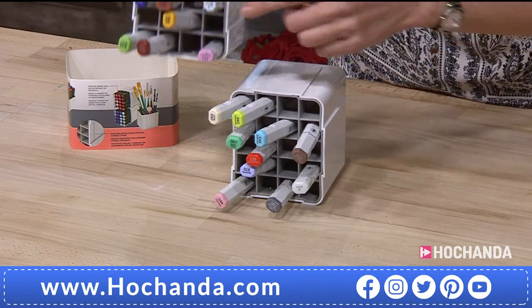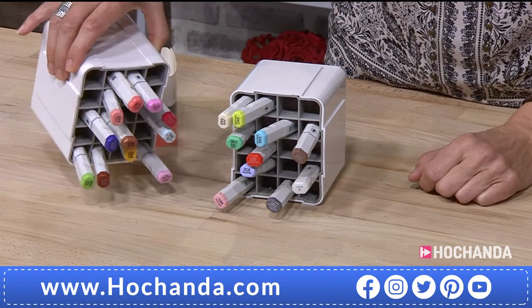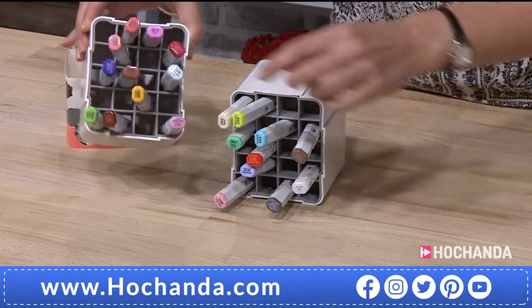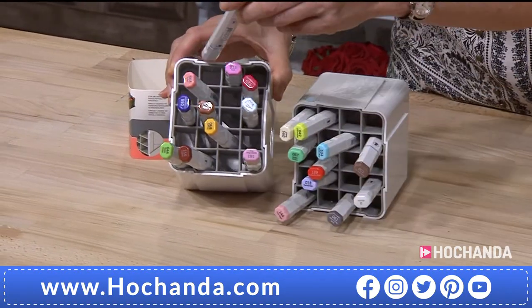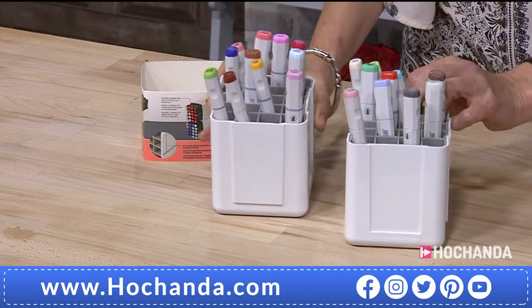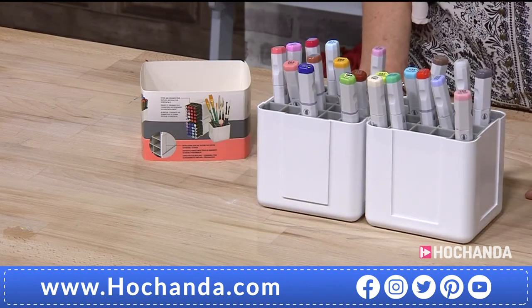They've also got this wonderful web on the inside, and they fit 20 pens each, which stops all that sliding out as well, because it's rubber, but also it's flexible. So whatever the size of the pen, the scissors, the paintbrush, that will allow that versatility in there as well. You get two of those for an amazing £11.98.